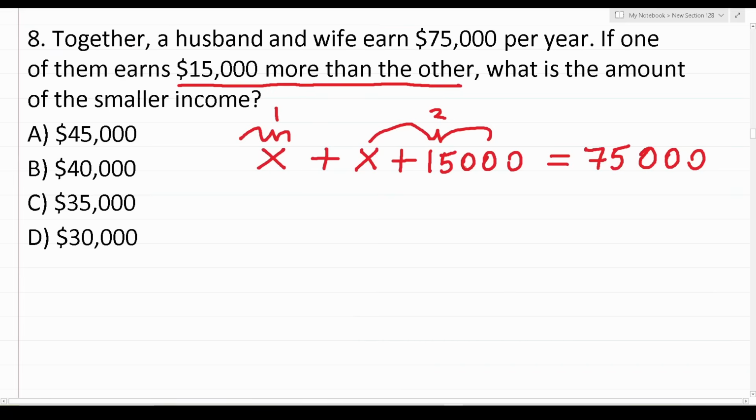So now, all we have to do is solve for X, and we'll know our answer. And it should be pretty obvious that this first person, who just earns X number of dollars per year, earns $15,000 less than this second person. So this is going to be the amount of our smaller income. But that said, let's solve for X.